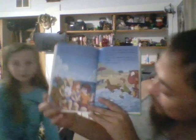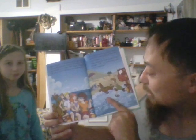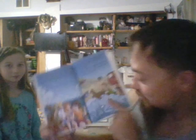"Forget the sandcastle," said Shaggy. "All of our food has been swept away too." This picture, you see Velma slowly explaining everything to the gang like she always does. But in this one, you see Scooby and Shaggy really scared and worried because the boxes of food are gone.